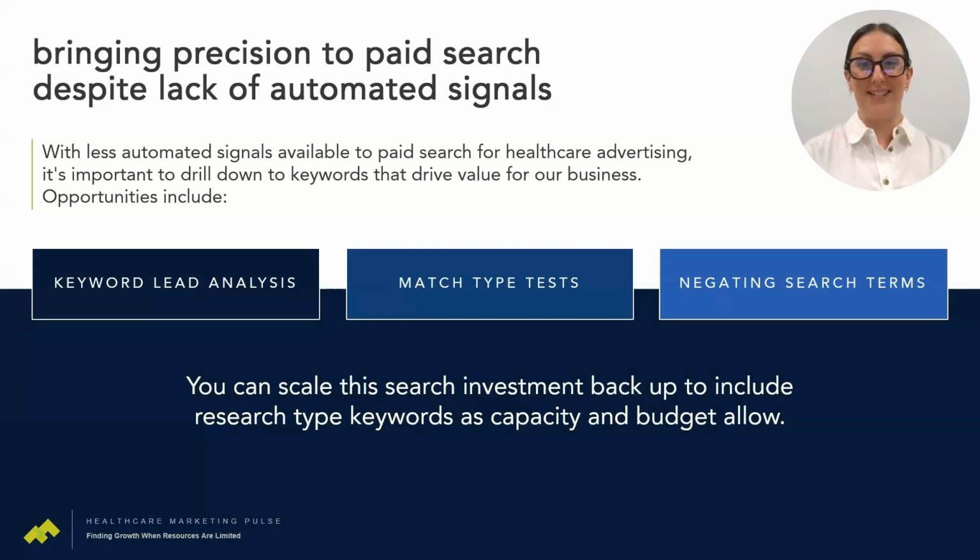Now, all of this to say, it takes a lot of attention and detail and refinement, especially now that we've lost some of those automated signals, but it's so important, especially when this strategy sits at the bottom and the center of your entire marketing funnel and might be one of those first places that you're looking to fund.